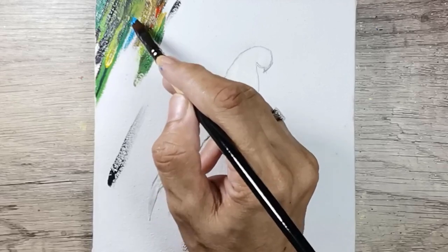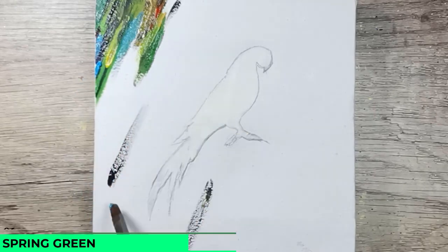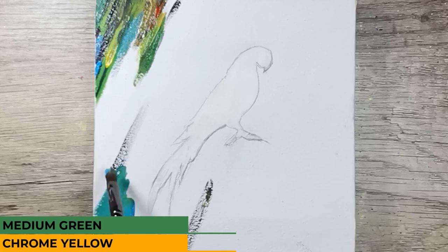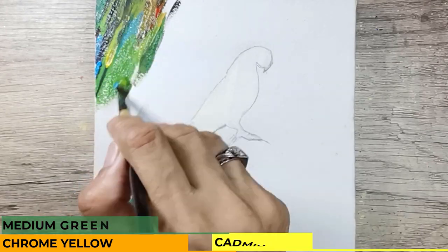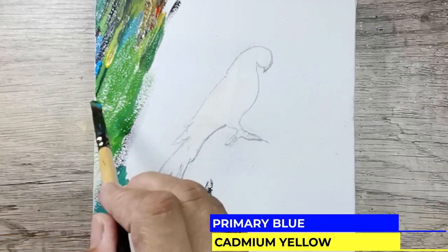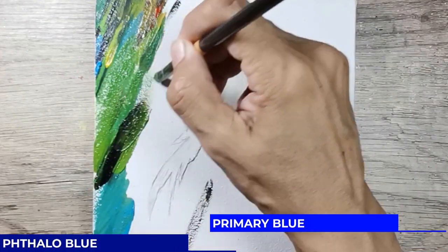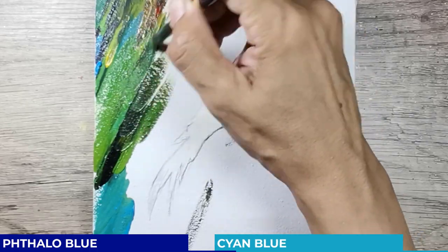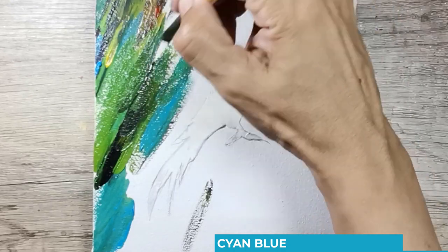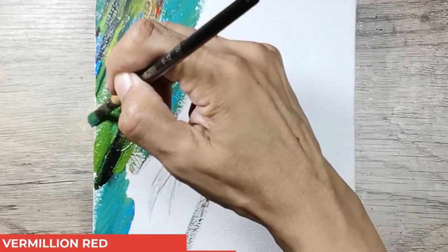I'll be using spring green, medium green, chrome yellow, cadmium yellow, primary blue, phthalo blue, cyan blue, and I shall blend these blues with black or white. I might use a few strokes of vermilion red.